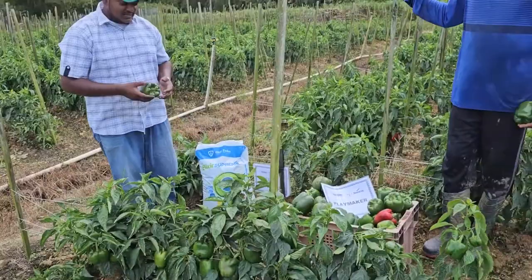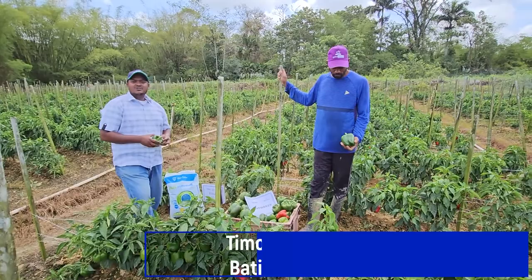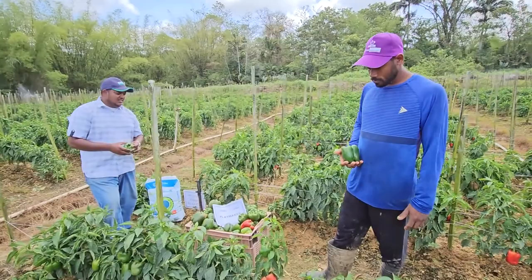This morning, my name is Avin Bedhesie, Agronomist of Caribbean Chemicals. We have with us Mr. Timothy Baptiste, also known as Chippy. And Chippy wanted to show us a new variety that we introduced into the country roughly about 5-6 months ago. This new variety, Playmaker from Seminis.